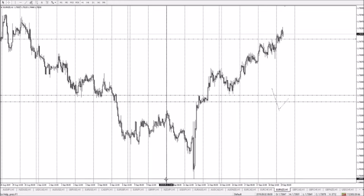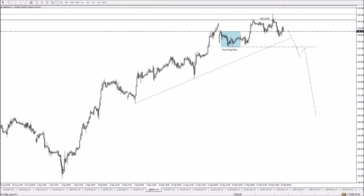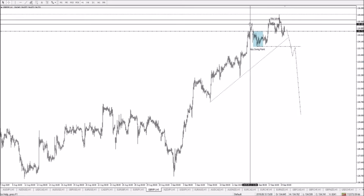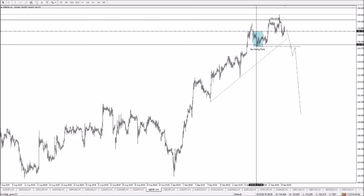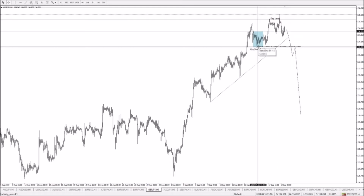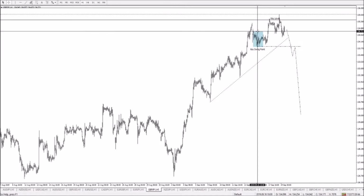I want to go on to pound yen. It seems to be the closest thing to setting up. We have this swing point here that pushed price higher. So initial high, retracement, and then a push higher. So a break below this would be a break in market structure for me. Stop will go above Monday's high.